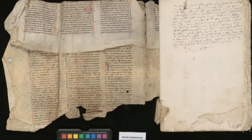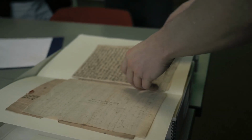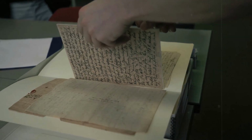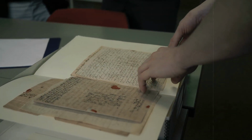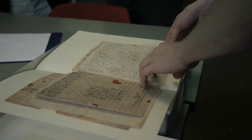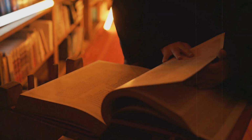What's even more fascinating is that this isn't an isolated case. By the end of the 16th century, many old manuscripts were torn apart, repurposed, or discarded as parchment was valued more for its sturdy texture than its contents. This means there could be countless other forgotten stories hiding in plain sight, waiting to be rediscovered.